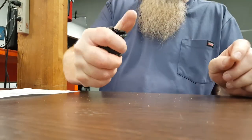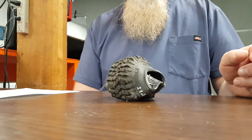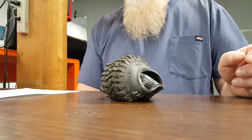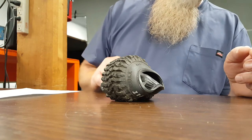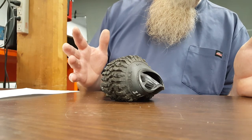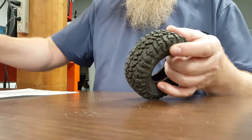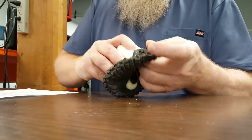Let's see. Well, it doesn't want to come undone. Look at that. Look how that thing just stays in that form. This is going to be a great performer. It is a great performer. That's why I chose them.